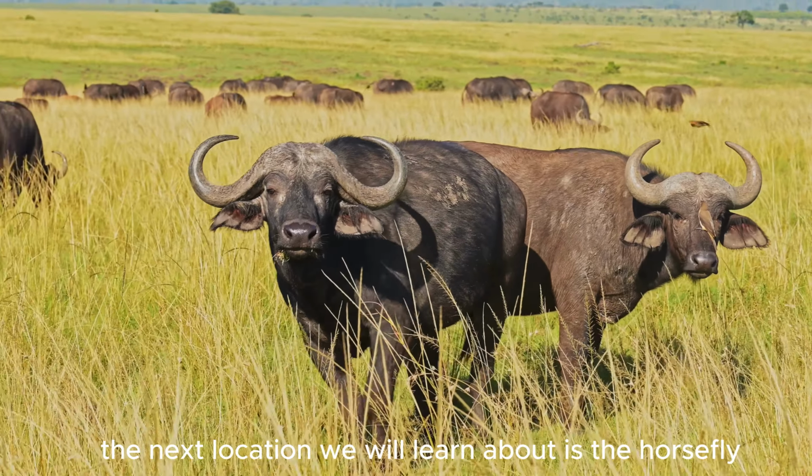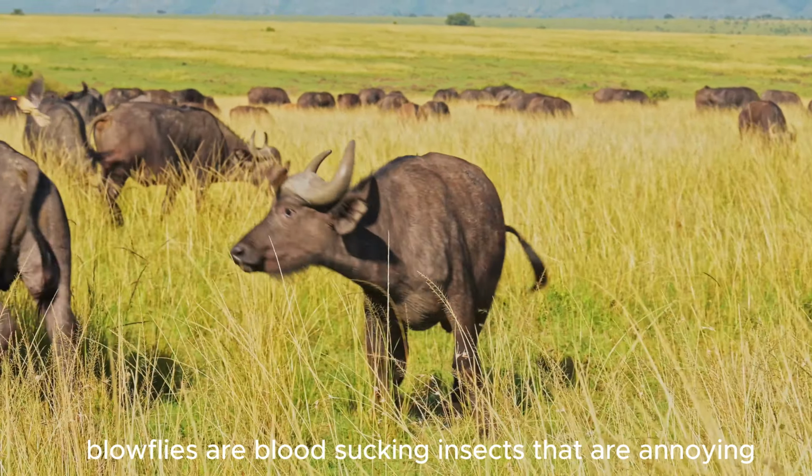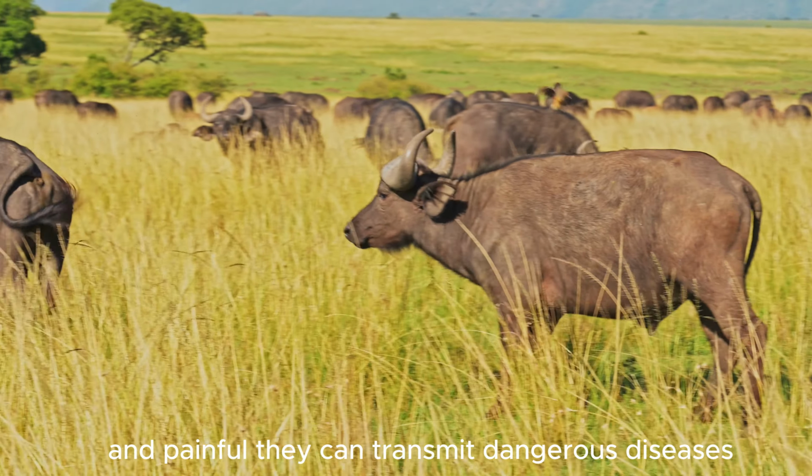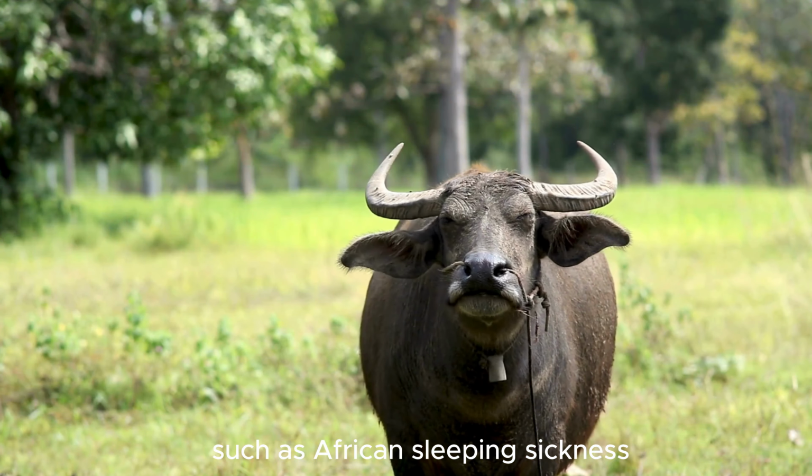The next creature we will learn about is the horsefly. Horseflies are blood-sucking insects that are annoying and painful. They can transmit dangerous diseases such as African sleeping sickness.